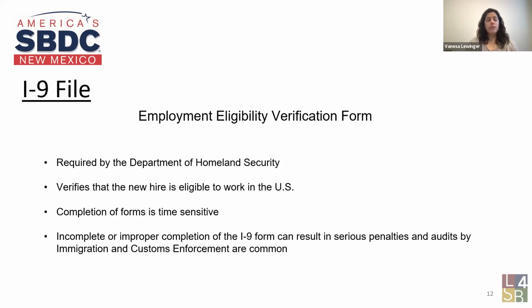We should also have a separate file for all of our employees' I-9 forms. And I'm going to take some time to really dig into this. I-9 is the employment eligibility verification form. It is a required form. Employers must collect one from every single new hire. And what it's telling you is that the employee is authorized and eligible to work in the US.